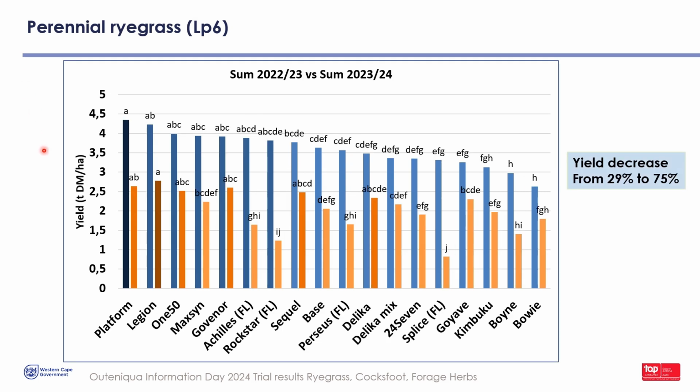This graph represents the summer yield, with the blue bars the first summer and the orange bars the second summer. And even for the first summer, there's a substantial difference. So we can see that Platform performed well in the first summer at around 4.4 tons dry matter per hectare, with other cultivars in that top group being Legion, 150, Maxon, Governor, Achilles, and Rockstar, with Achilles and Rockstar being the Festiloliums.